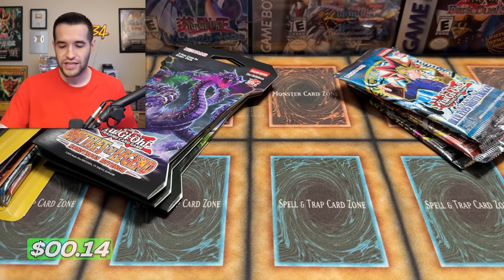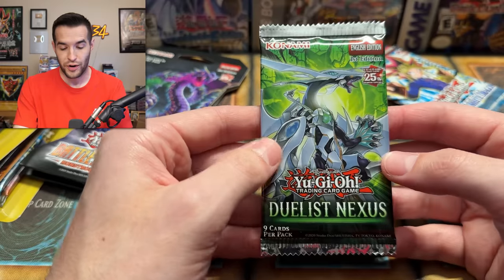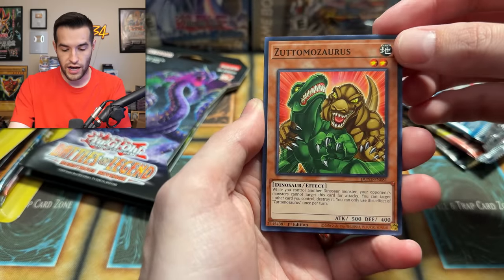So I noticed that the dimensional, what is it? The thing Kaiba uses, the interdimensional matter transporter, whatever that thing's called. It was listed at like $21 for the low, ultra rare, because I guess nobody's listing them right now and there's just not a lot on the market. So very interesting to keep an eye on. If you do have some Dark Crisis cards, you might want to go list them now.